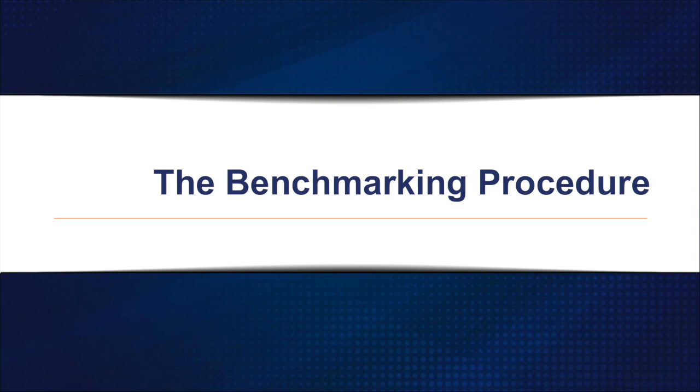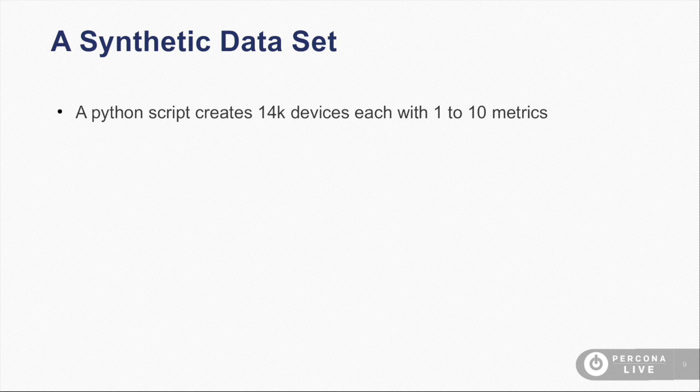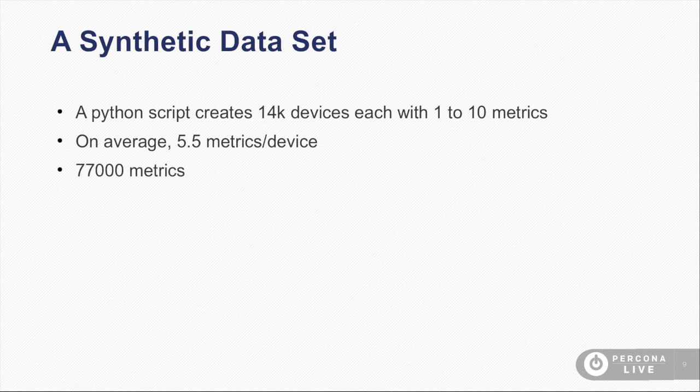Okay, so the benchmarking procedure. It's a synthetic data set I created. I wrote basically a Python script that created 14,000 devices with a random number between 1 and 10 of metric IDs. And then the same script generated the values with a correlation with the previous value. So on average, if you do some very simple math, you have 5.5 metrics per device for a total of about 77,000 metrics. That number is not random. There's something in it. I chose to have that one. You will see why later.